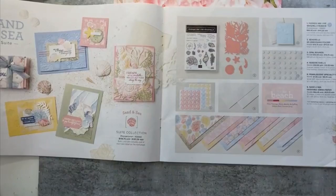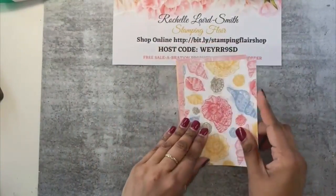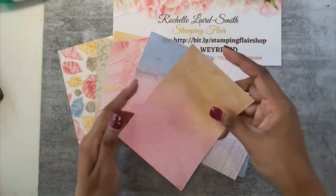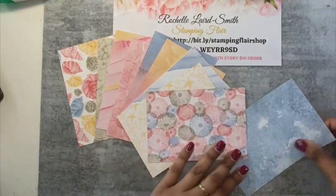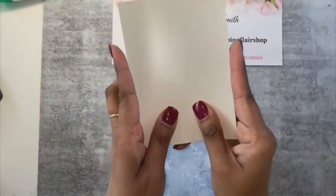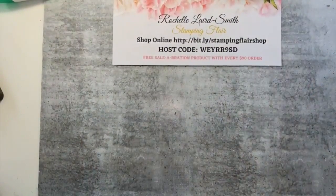So just to show you what the paper is, it also has some pearlescent paper with that suite. So I'll leave that aside. This you could fussy cut, some neutral colors. So you've got your blues and your pinks, natural coloration. Nice mix of paper. And there's your pearlescent paper. They color really well with your inks as well. So, a good mix.